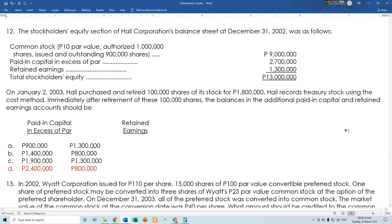Okay, so you were given the details of the shareholders equity. Tapos, meron daw transactions for retirement. Okay, cost method yung ginamit, walang problema. Immediately after retirement of these shares, the balance of the additional paid-in capital and retained earnings account should be. Okay, so basically what we are going to do here is to prepare the entries for the retirement of the shares. So, wala naman kasing, ang ginawa kasi purchase and retired eh. So, pwede naman ang gawin natin, kumpletuhin natin yung entries. Okay, kumpletuhin natin yung entries para hindi tayo magka-problema.